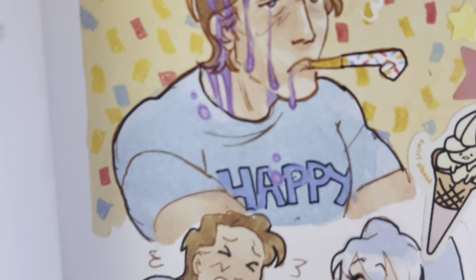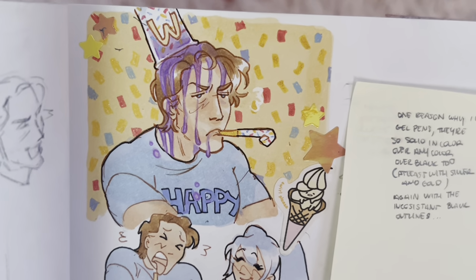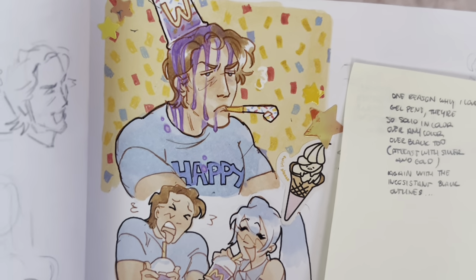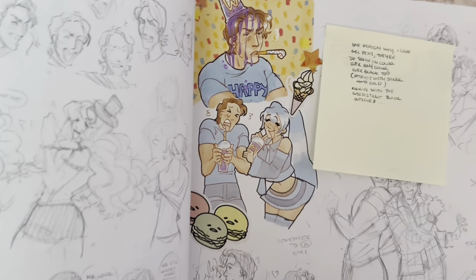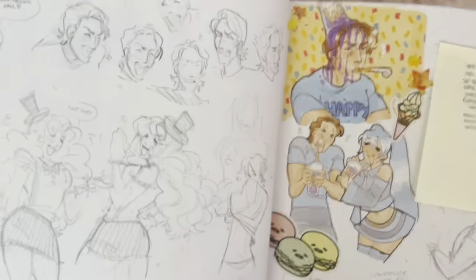Again, this is why I need a blue fine liner. It's not a big deal that I'm going over his shoulders in black. It's the only thing that I did in black. You know how people say you shouldn't shade in black? We're gonna get to that. But I guess it makes him stick out. Everything else is so bright and colorful, and then it's just a black outline.